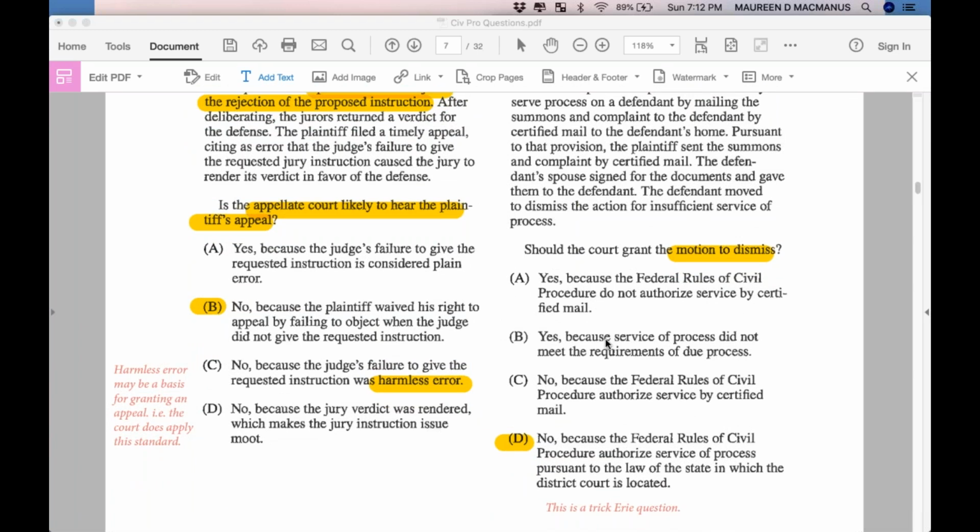A, yes, because the federal rules of procedure do not authorize service by certified mail. If you didn't know that there was that extra rule, then you would think that A is the correct answer, but it's not. B, yes, because service of process did not meet the requirements of due process. If you thought that it wasn't okay that the spouse signed for the documents, then you'd probably pick B, but it's okay. Because when it's served to the defendant's house, it just has to be somebody of age that can sign for them. So that's okay.